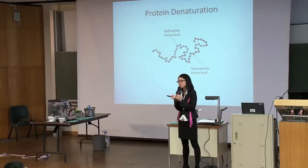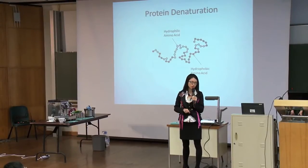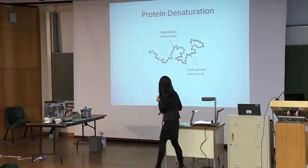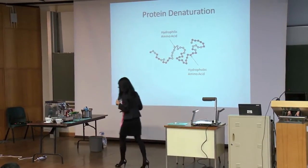And with so many protein molecules being unfolded in this way, the air bubbles will be trapped among these protein molecules, leading to the formation of foam. So that is how foam is formed.